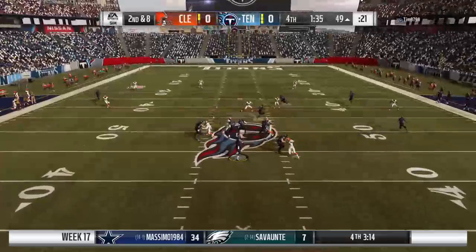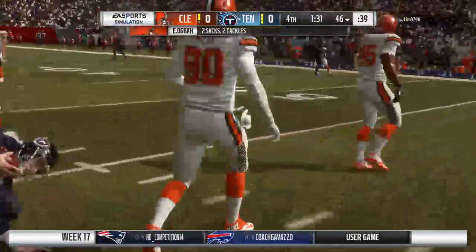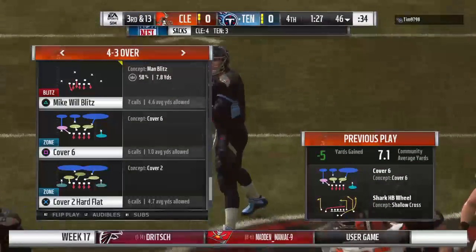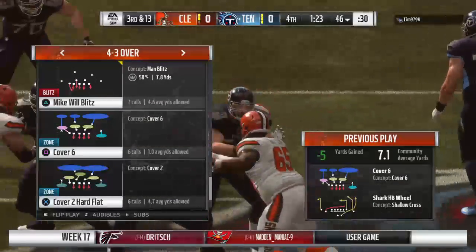Here's Cousins. And he can't get a throw off. He's taken down. What a huge play at this point in the game. Emmanuel Ogbah in there to get him for sack number 9 now on the year.